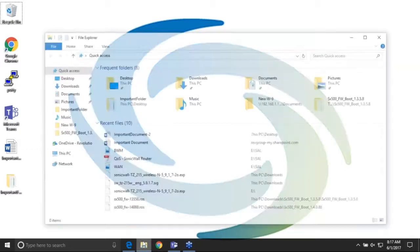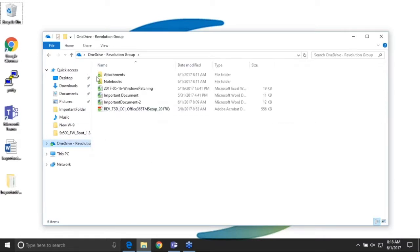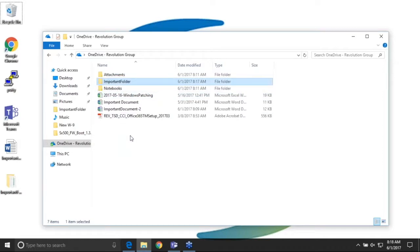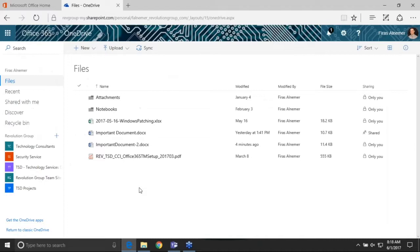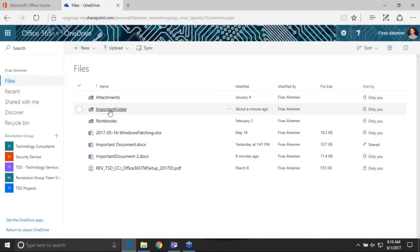Go to your File Explorer and click on your OneDrive. Here are all the files and folders that are in your OneDrive. You can move a folder from your local machine to this OneDrive sync client. Once it has the green check mark, it is now synced with OneDrive for Business. Going here and refreshing the page, you can see the folder is now synced.